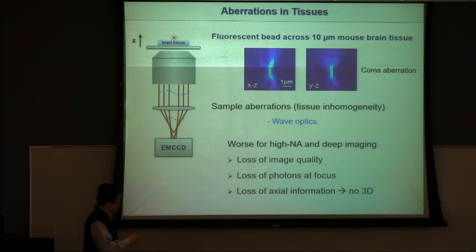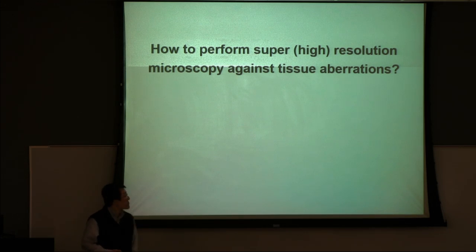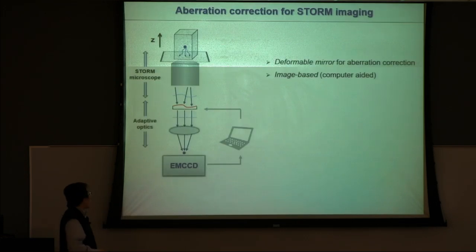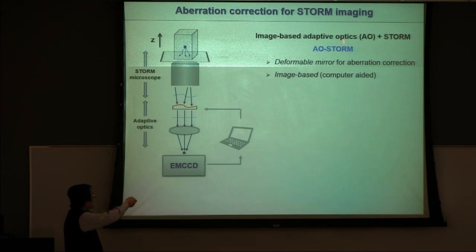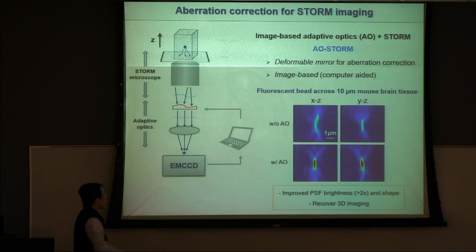So to address this, we ask the question, how to perform super or high resolution microscopy against tissue aberrations. The technique we use is called adaptive optics. So we develop wavefront engineering techniques with adaptive optics. To do this, we add a deformable mirror into our system, whose surface can be adjusted to counter the distorted wavefront, so that after the device, we can achieve an ideal wavefront. And we combine this tool with a super resolution microscope. We call it AO STORM. And just for the same bead, this is before the correction, and this is after the AO correction. So we can see that we have much improved the point spread function brightness and shape. And more importantly, this new PSF can be used for 3D imaging.